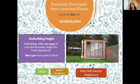Now, this information was regarding the size of your outbuildings and the PD rules. And in case you want something bigger or you want it for a different purpose, then by all means you can apply for planning permission to your local council. Another thing which I find of great importance is the building regulations guidance and the approval for outbuildings. So I will touch upon that as well.